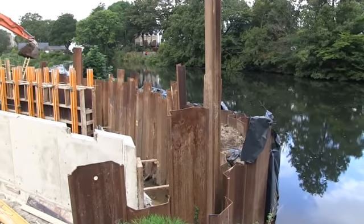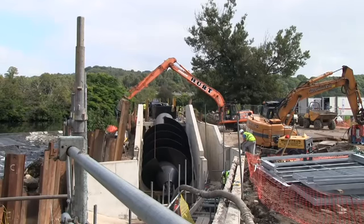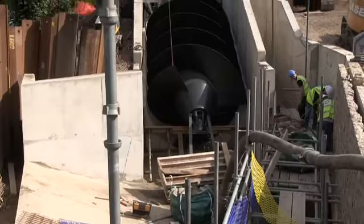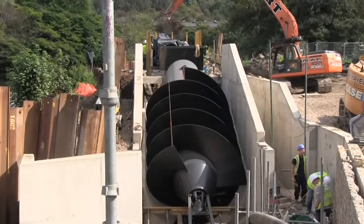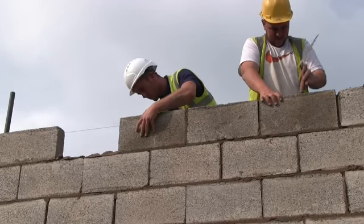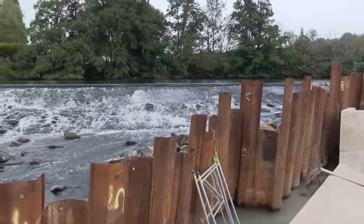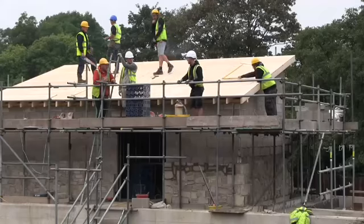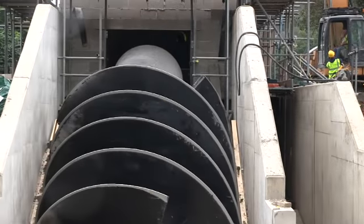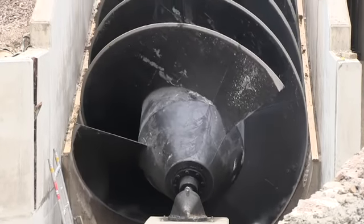With the screw in position and the outfall almost complete, work accelerated on the inlet channel, fish ladder and the generator building. To make sure the screw is a snug fit in the channel, it is rotated slowly while a special concrete mixture is poured in and the screeding bar produces a smooth, precise finish.